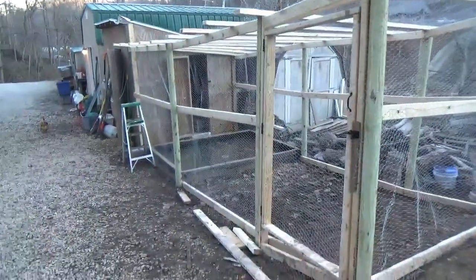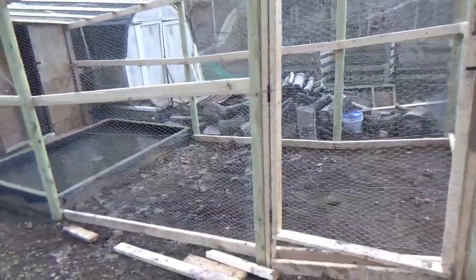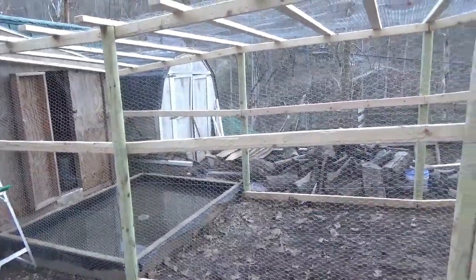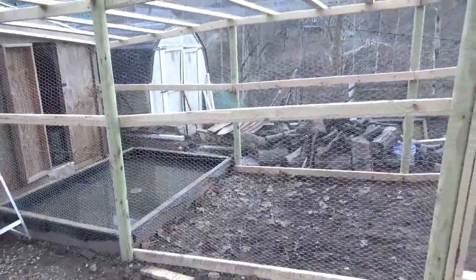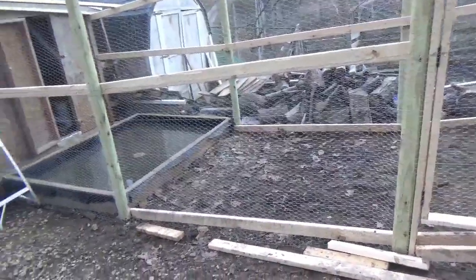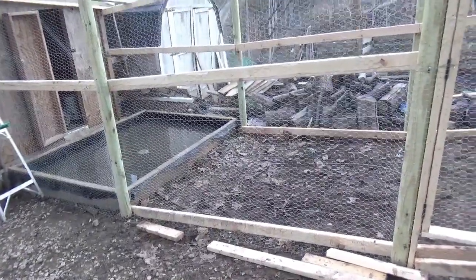So we got the fencing up here. That pile of wood will be going. That's still kind of one of the many piles of wood left over from the ice storm in February. Not that high up on the to-do list, but we got the fencing up. This is an 8-foot by 20-foot outdoor run for the chickens. This is going to be one of their new permanent homes.